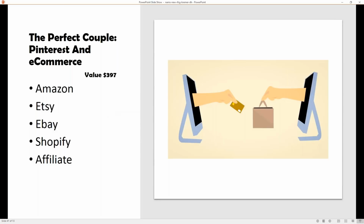And if you do have any kind of e-commerce store, mamma mia. If you're on Amazon, Etsy, eBay, or Shopify, or if you sell affiliate products that are e-commerce based, this is the perfect match to help launch those products and make money, both in the short term and the long term. That's the beautiful thing about it.